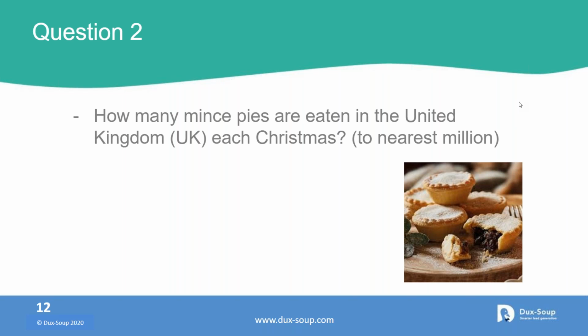How many mince pies are eaten in the United Kingdom, the UK, each Christmas? I've pulled the figures for 2019. Obviously, we haven't had 2020 yet. If you could put your answer in, so that's Q2, and then to the nearest million, and it is millions. If you don't know what a mince pie is, there's a picture there, pastry case with mincemeat filling, delicious and very popular. Okay, so we'll just wait a bit there, let the answers come in.